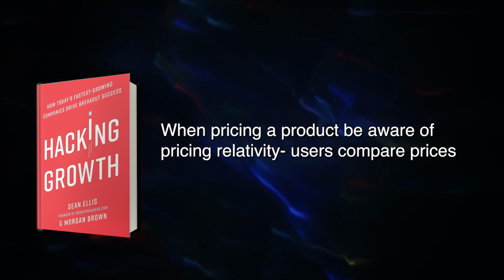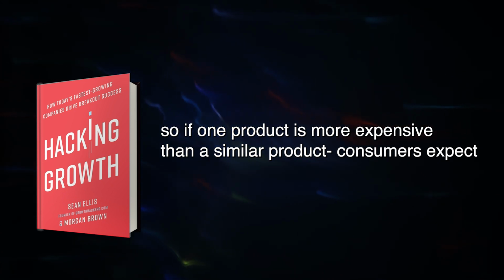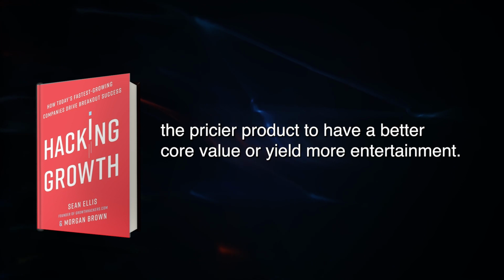When pricing a product, be aware of pricing relativity. Users compare prices, so if one product is more expensive than a similar product, consumers expect the pricier product to have a better core value or yield more entertainment.